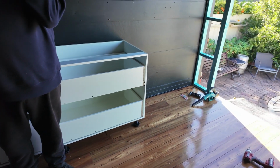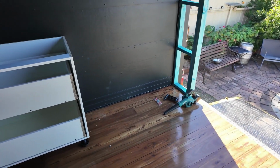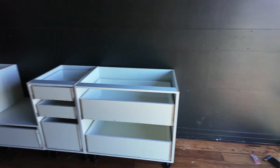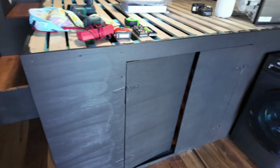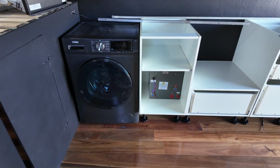Still missing one. It got sent to Ipswich instead of Dalby and it's been sitting there since the 28th, but you know, can't rush these things. One more there for my desk, and then my desk hole on the end. Starting to come along now. Starting to look like it might be a house one day. We've got the stairs in, we've got the washing machine in.